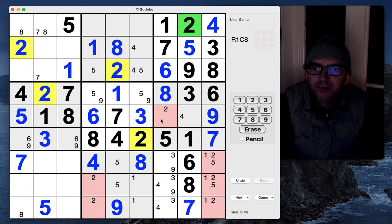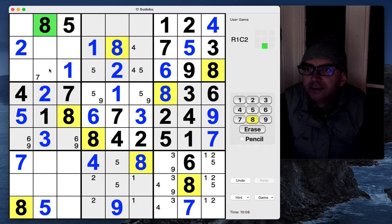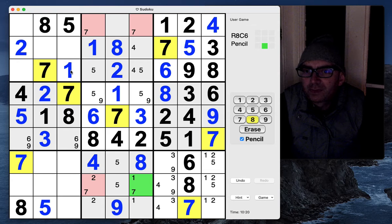Let's just resolve that 1 and 2 at the top there. That helps us to resolve the 2 and the 4. Okay, good. What else do we get out of that? Okay, yep, that's an 8. That's an 8, that's a 7. Now get to pencil mark 7s up at the top here and here. That's all the 7s marked in the grid. 8s are done.